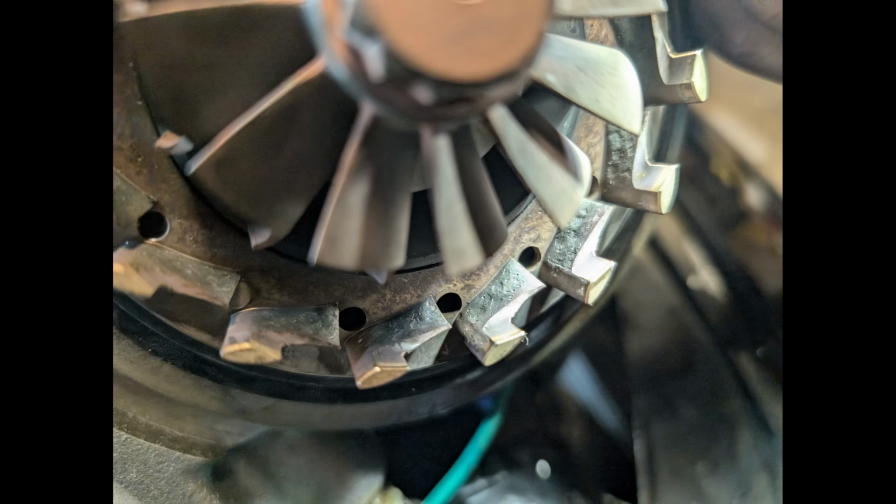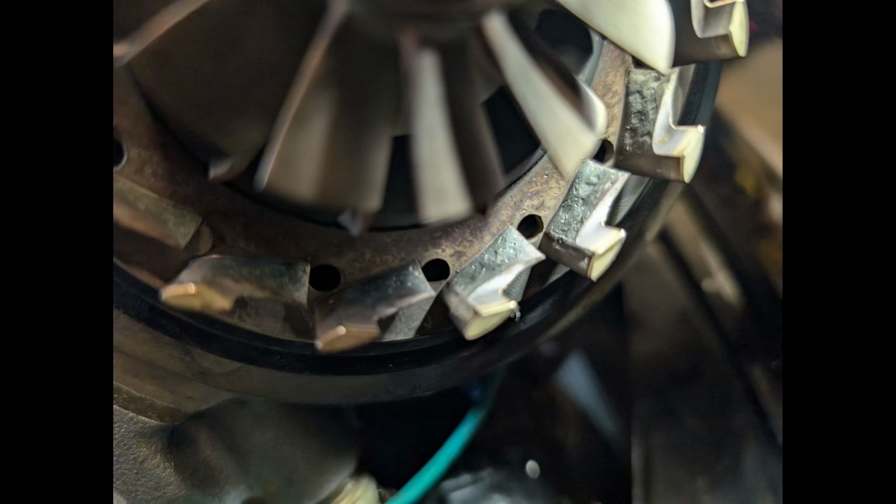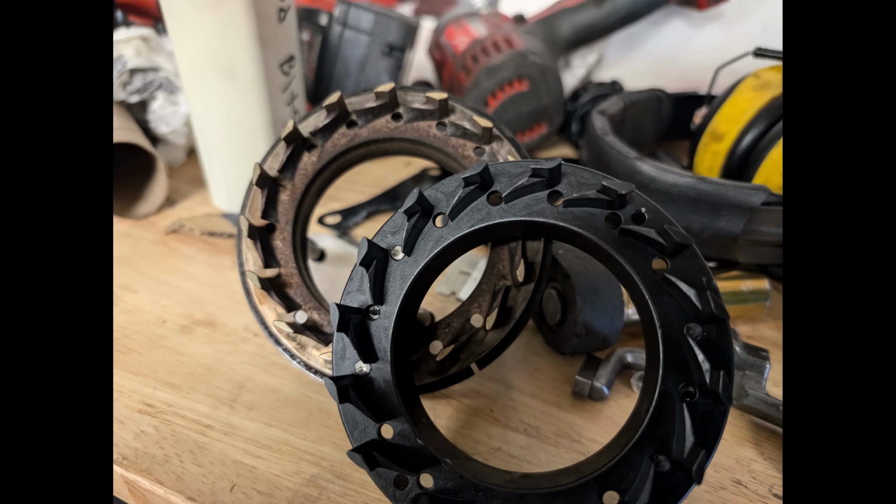After I tore the turbo down, I saw that the fins on the ring were deformed. It's somewhat tough to see in the photos, but those fins are kinda twisted and even a bit pitted, and I'm not quite sure why this happened.